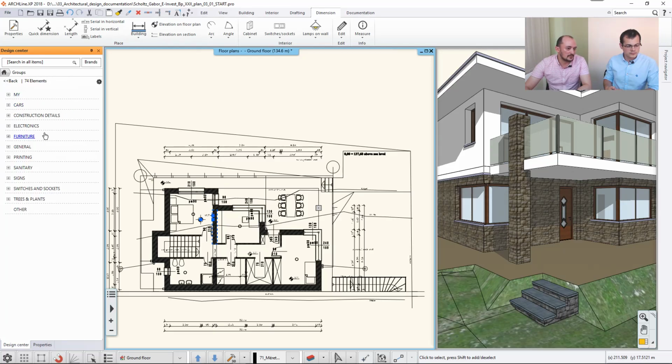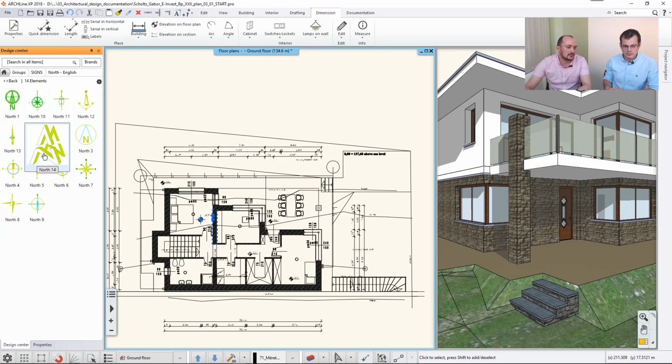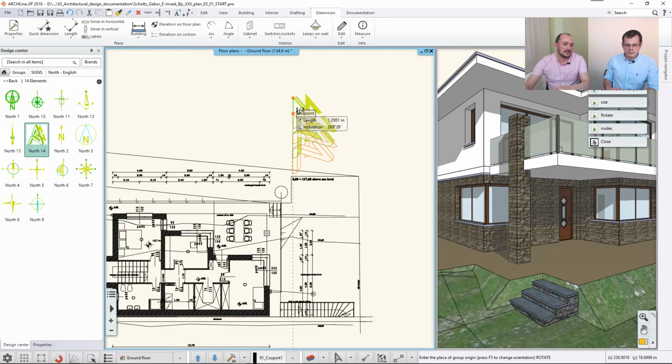So you will be able to find a group library with several different topics, different libraries or categories here. For example, if you'd like to add the north sign, you just need to go to the sign library, and you should find the north sign for the English designs. Now if I just click, drag and release this item here, see, it's automatically aligned to the project north, simply because the name contains the word north. So the software understands that this is likely a north sign, so I don't even have to rotate it.